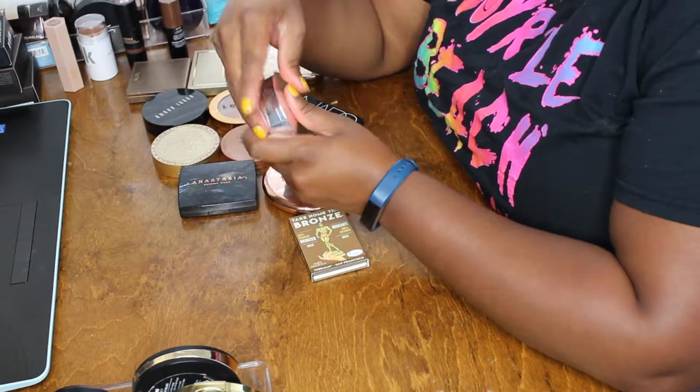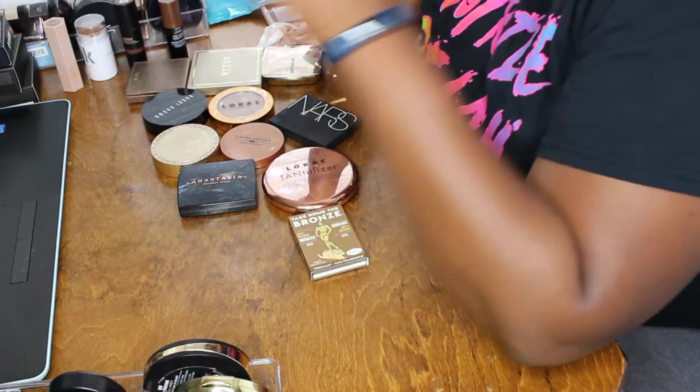I've hit pan on it. I love it. e.l.f. just makes good powders. Let's just put that out there. e.l.f. makes great powders.